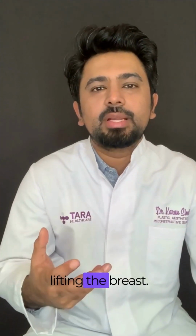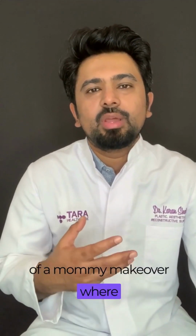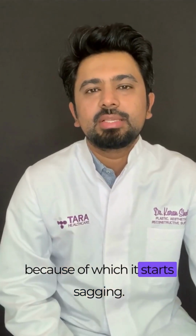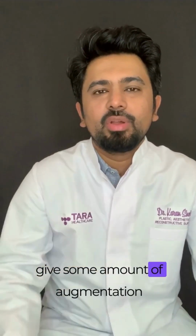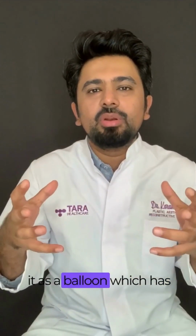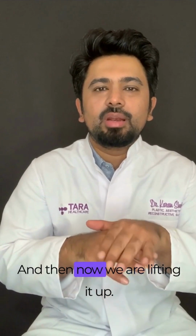A breast lift is lifting the breast. In most cases, it is part of a mommy makeover, where after you have given childbirth, after lactation, there is deflation of the breast, because of which it starts sagging. So this is where we lift the breast, and along with that give some amount of augmentation to increase the size of the breast. So think of it as a balloon which has deflated and the nipple goes down, and now we are lifting it up.